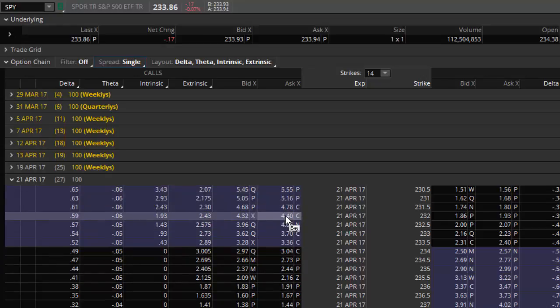If I buy the 232 call option because I think the market's going to go higher, I'm going to pay $430, $440 for it, and I'm going to start losing $6 a day as I wait for the market to follow my thesis. In this case, it's the market going higher.